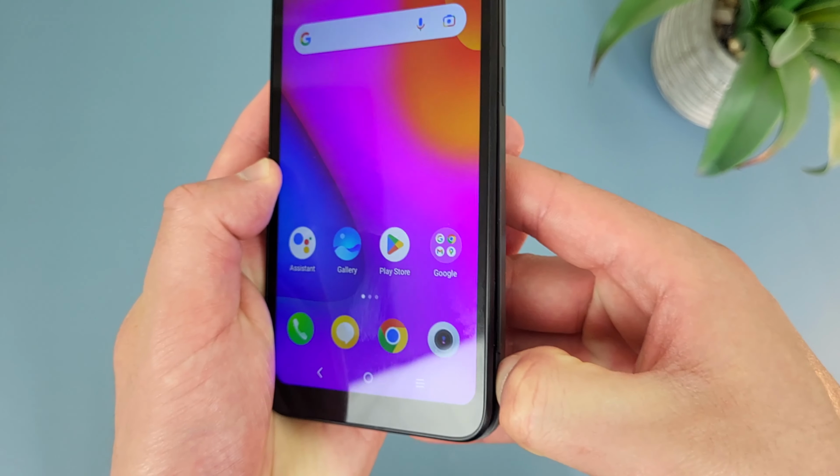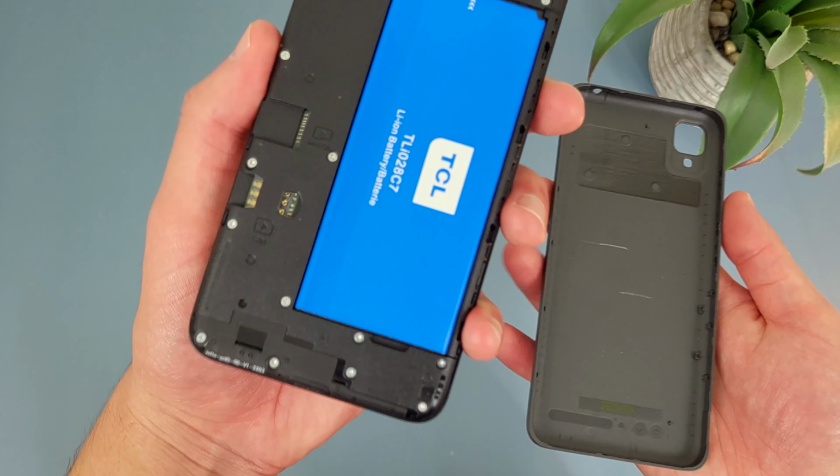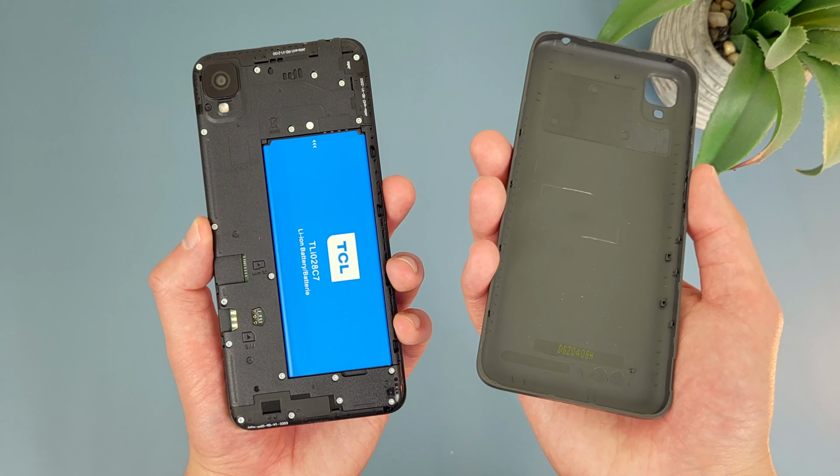The back is going to come off, and there we go. As you can see, the battery is right here, as well as the slots for the SIM card and the microSD card. So definitely interesting here. At this point in 2023, you're really not going to see this every day.